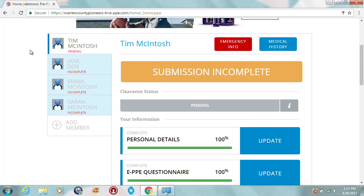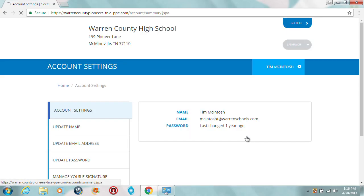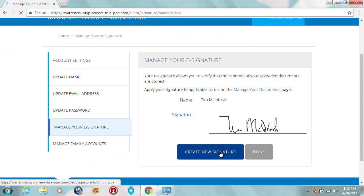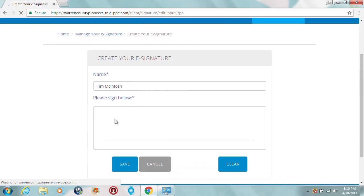Now we have to create an electronic signature for both the parent and the athlete to sign all necessary documents. So from the parent's homepage, scroll to the bottom and click Account Settings. In the left-hand column, click Manage Your e-signature, and then click Create Signature. So now, if you're using a desktop, you can take your mouse and hold the button down and trace your name onto the screen.